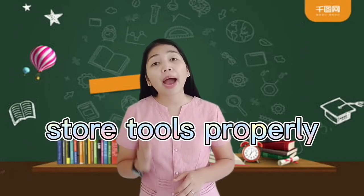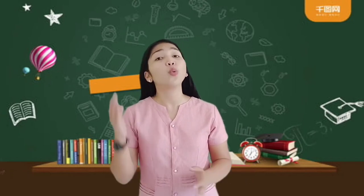And aside from the preventive maintenance, it is really important to properly store our equipment, paraphernalia, and tools that are used in front office services. Because just like what I said, we are dealing with people, we are dealing with guests, and it's important that we should not only take care of ourselves, should not only take care of these tools, but taking care of these tools means we are taking care of our guests.